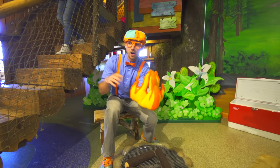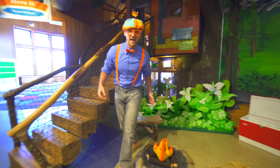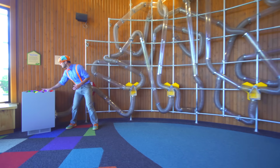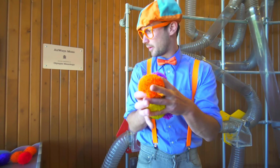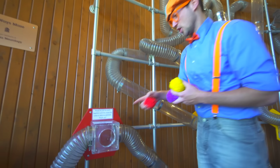Here's a piece of log, okay, and then, whoa, the vacuum tube room. Come here. Wow, I love this room in here. Okay, see, you grab the colorful balls and their scarves, like the orange one, purple one, yellow one, even the red one, and then you put it in here.